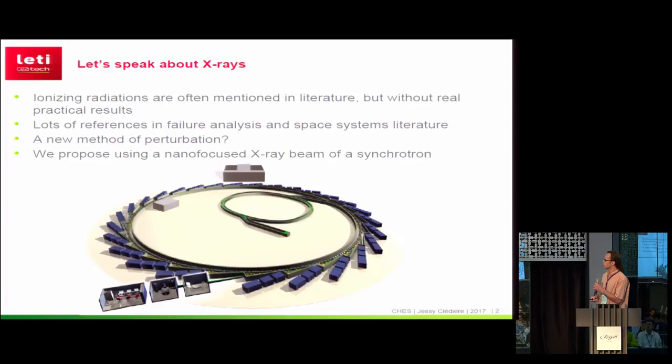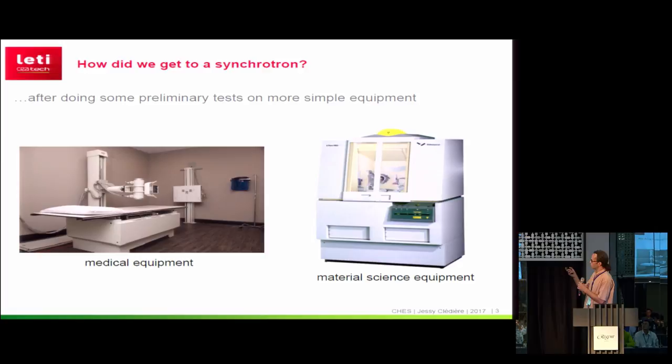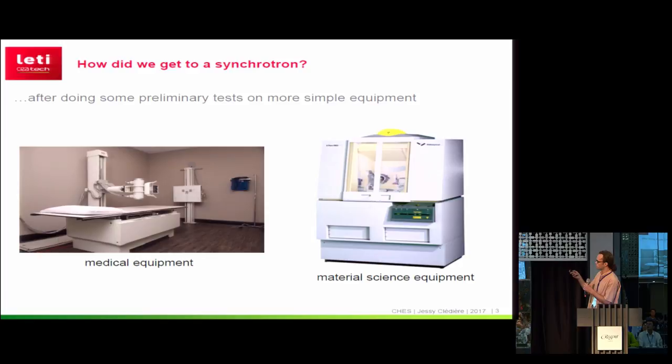A synchrotron is quite a big piece of equipment. You don't go directly to a synchrotron. You begin to do some preliminary tests on simpler equipment. And to do these preliminary tests, you can use several kinds of equipment. At Leti, we are lucky because we have medical equipment, because we design X-ray detectors and also algorithms for X-ray detectors. And we also have lots of material science equipment, such as diffractometers, in order to do crystallography in material science. So we have been using this kind of equipment for this preliminary test.